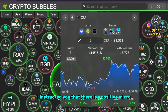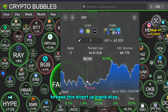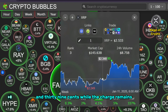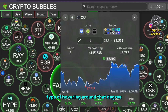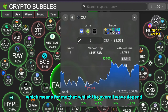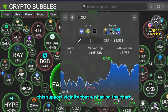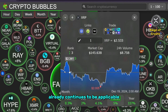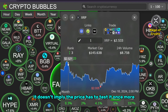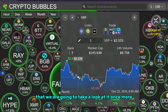However, I told you that there is a certain micro support level that needs to hold to keep this direct uptrend alive, and that was located at around $2.39. While the price remains kind of hovering around that level, there was a break below micro support, which means for me that while the overall wave count isn't necessarily changing, at least this support area that we had on the chart already is still relevant and might gain relevance again, right? It doesn't mean the price has to test it again, but it means it's pretty likely that we are going to test it again.